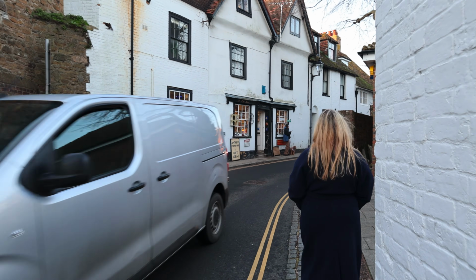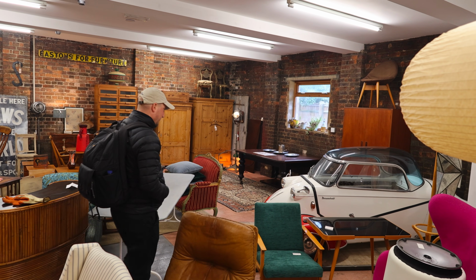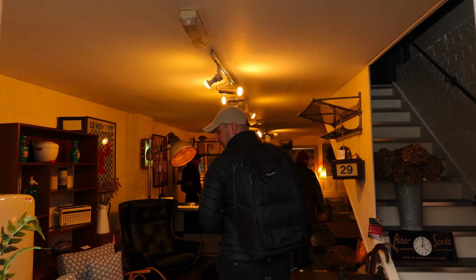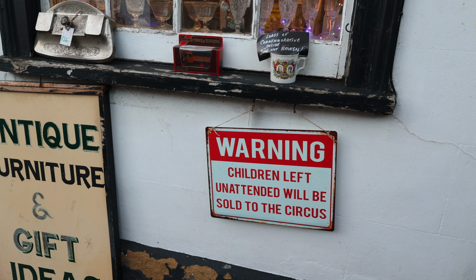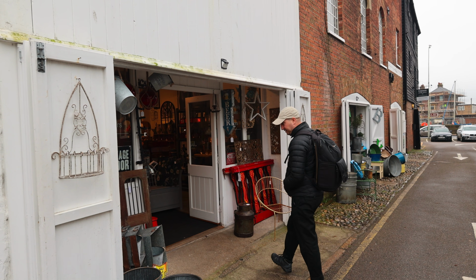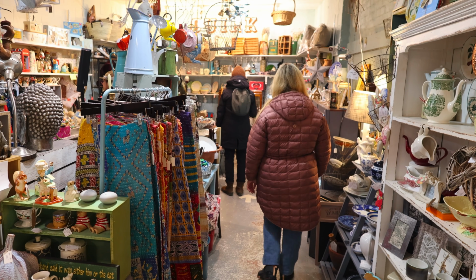Rye is known for having some fantastic antique stores. We enjoyed a good couple of hours roaming the streets, checking out some of the amazing vintage pieces and chatting with the eccentric owners. Unfortunately though, our suitcases were already overflowing, but it's certainly on the list to come back and find a few cool and quirky pieces for our home.